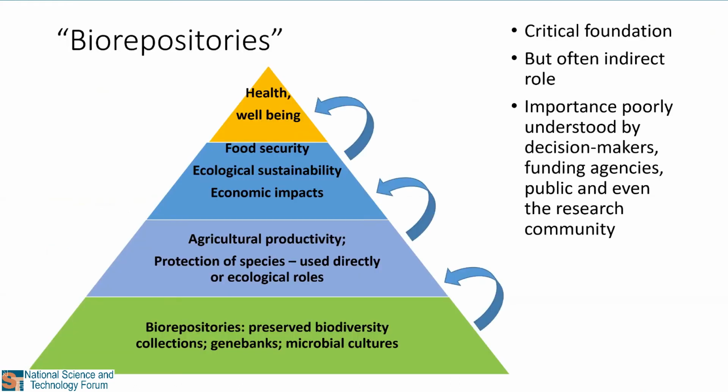So just to look at how it all feeds into human health and well-being, the biorepositories are often right at the bottom, like a foundation, as a record of what we've got that's linked to agricultural productivity, protection of species, or that are used or that have important ecological roles. And all of that feeds into food security and ecological sustainability and economic impacts. And of course, you need that for human health and well-being. But often it's very hard to communicate this kind of relationship amongst a range of people. So whether it's the funding agencies, decision makers, even other researchers, they don't often see this.